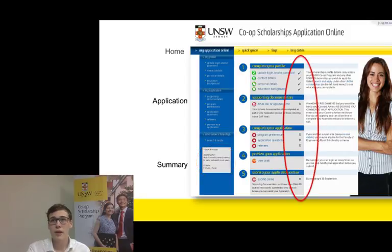The bit that's circled now on the right hand side of the dashboard tells you where you're at with your application process. So obviously by the end of your application, you'll have all ticks down that side of the screen. But the idea here, as you can see, is you don't need to fill out all of the things chronologically. You can go through and fill out some parts of your application and then go back and change them, or you can start with things where you have all the details at the moment.